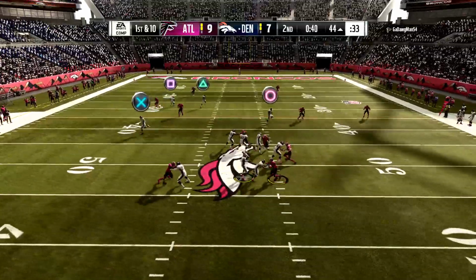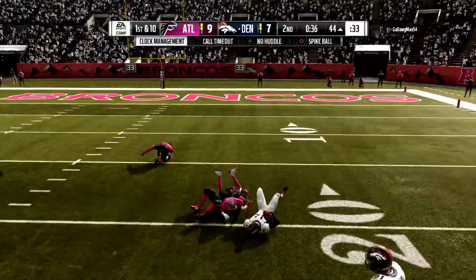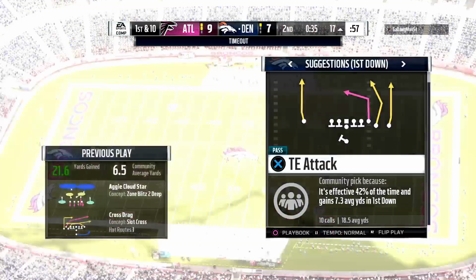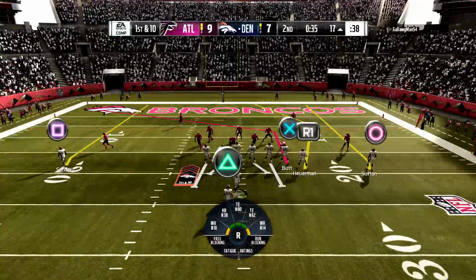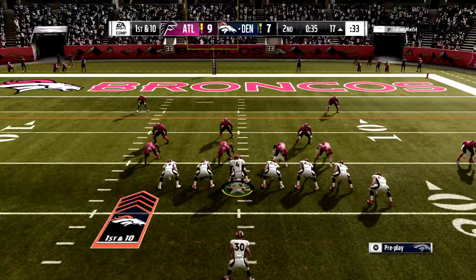Keenum now on first down. Got his man complete over the middle. That's Sutton. And they'll wind up getting this one all the way down inside the 20. And now we won't see a play on first down. We're going to get a timeout instead, as the clock will stop with 35 seconds to go in quarter number 2.